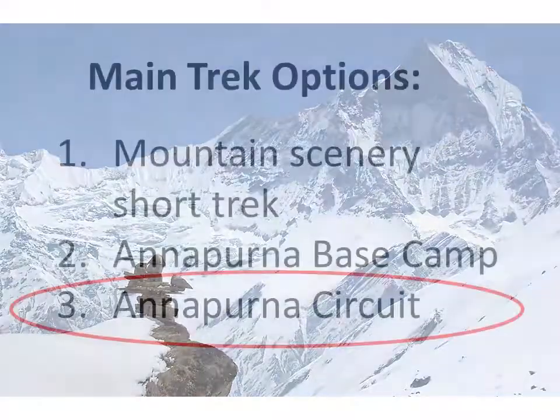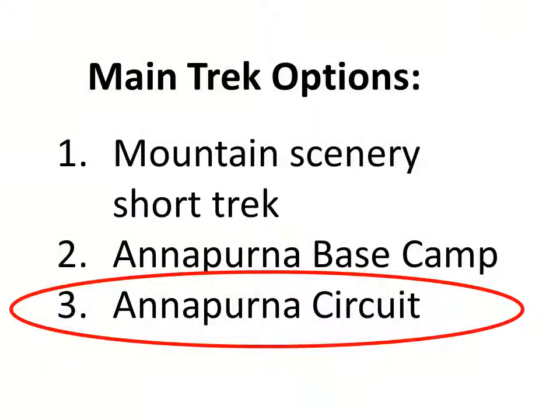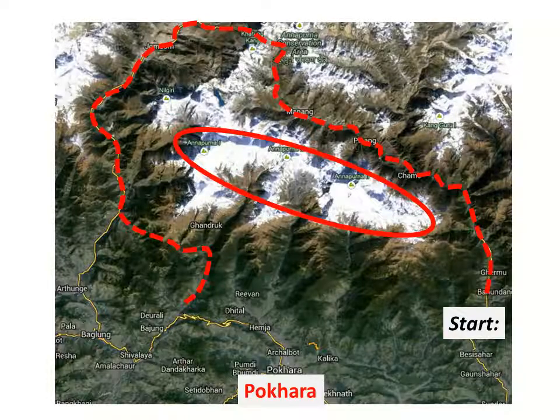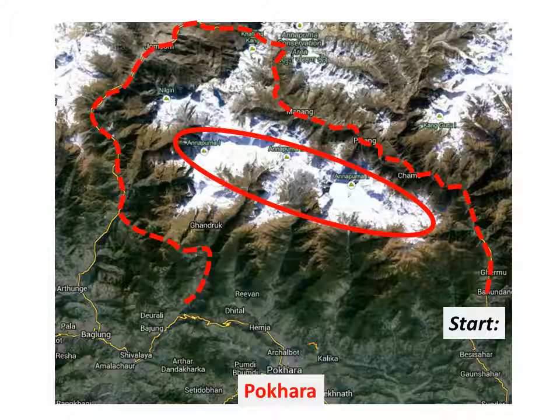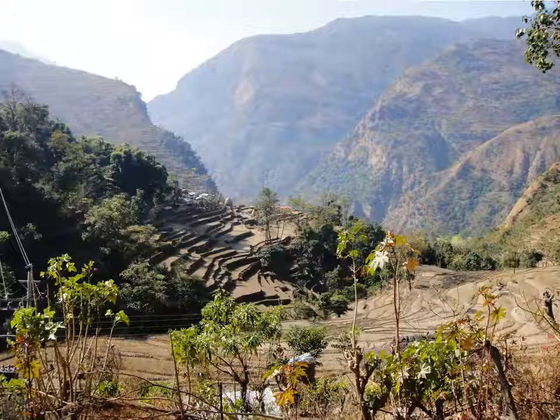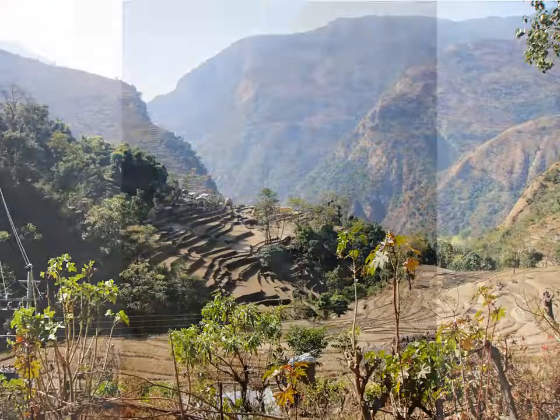The third trekking option is to circumnavigate the entire Annapurna Massif. This is the Annapurna Circuit Trek. There are a variety of different shorter and longer versions of this trek, some which involve terminating the trek north of Annapurna at Jomsom and returning to Pokhara by air.